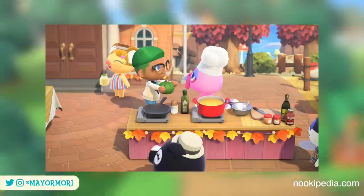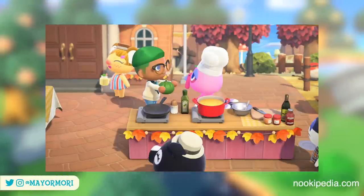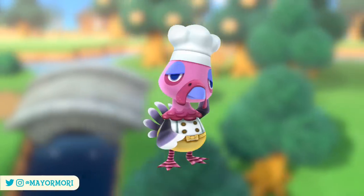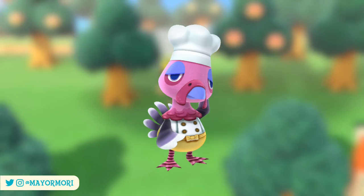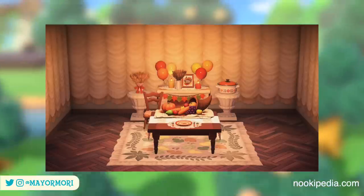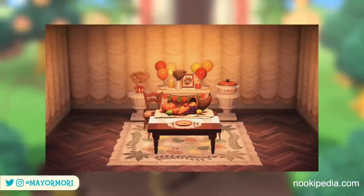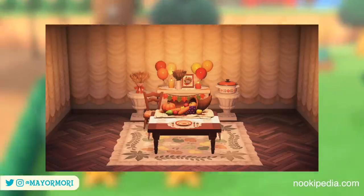The Turkey Day event takes place on November 24th and is the final day of autumn before the winter season creeps in. During Turkey Day, Franklin stops by the plaza and offers players the chance to gather ingredients to cook a variety of dishes. In return for cooking dishes, players earn exclusive Turkey Day furniture items as well as a DIY pack that contains all Turkey Day DIY recipes.